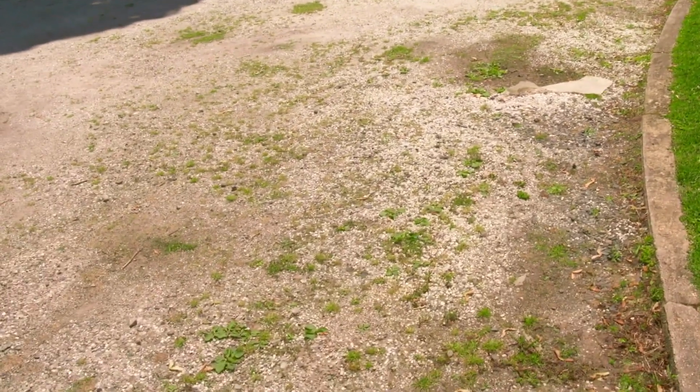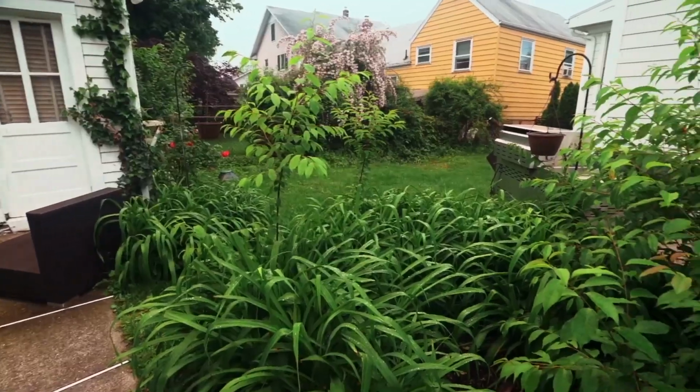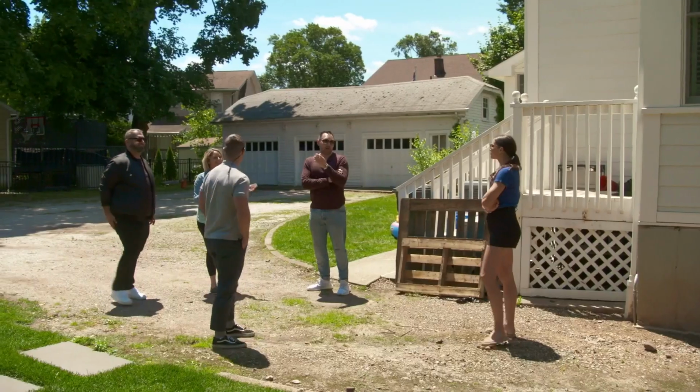My preference is to have blacktop. Okay, so the driveway is really important to you. Yes. It's a weird shaped backyard. You got 2 side yards. This is kind of what we're designating for the kids. That's why all the toys are there. Yeah, we put them in the corner.